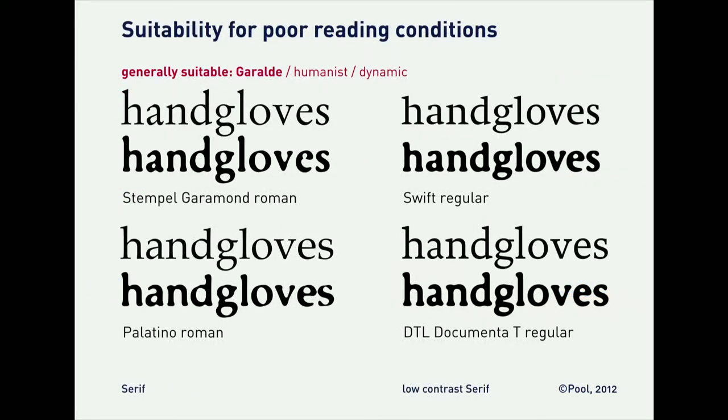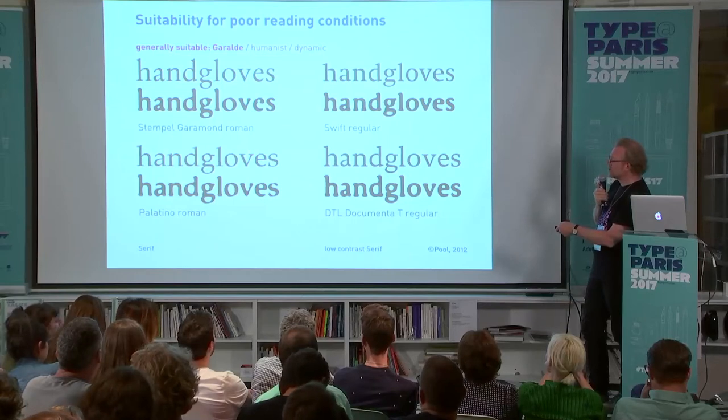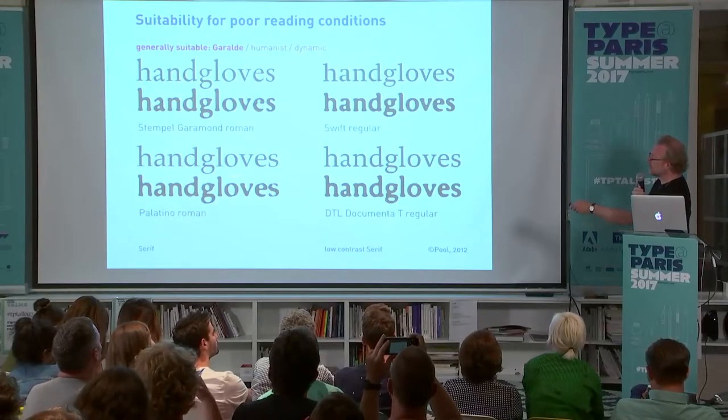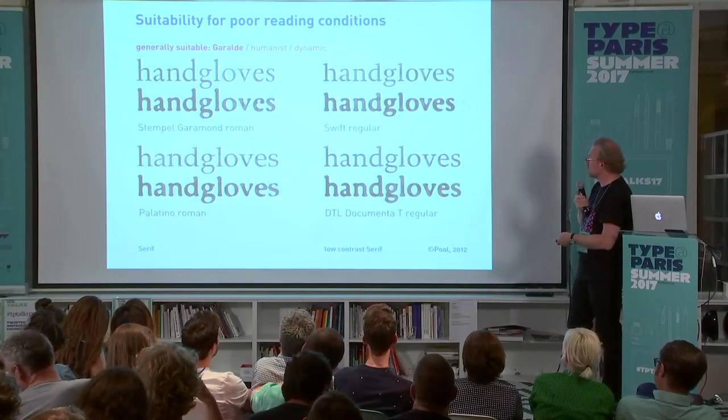There are a few I took out to show a little more detail. This is Stempel Garamond, a very good design. You see that this is troublesome because it is very small. This is a little bit better when the eye is bigger. This is Palatino. Palatino survives a little bit better than Garamond. This is Swift, almost no problem. And this is DTL Documenta. So when the typeface is a little bit sturdier, with the thicker hairlines, it performs better than the ones with the thinner hairlines on the left side. So it is a question of how thick the thinnest stroke is.